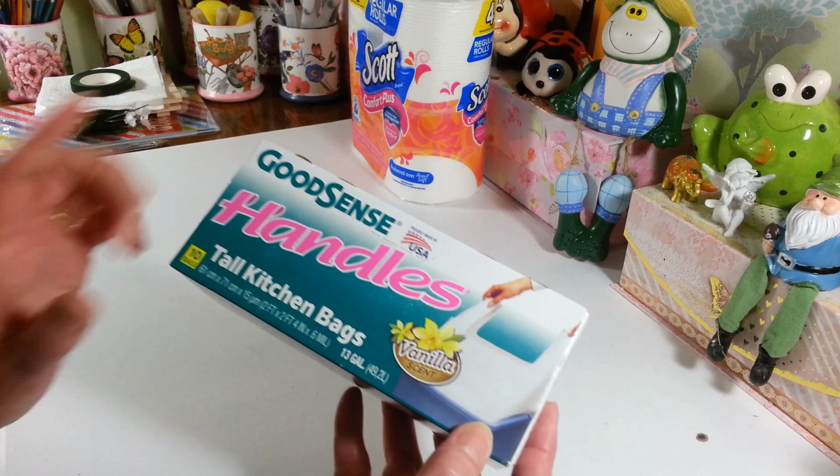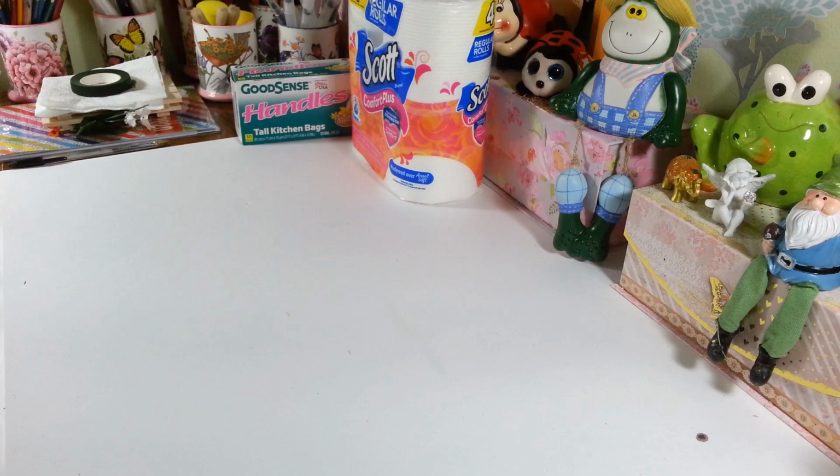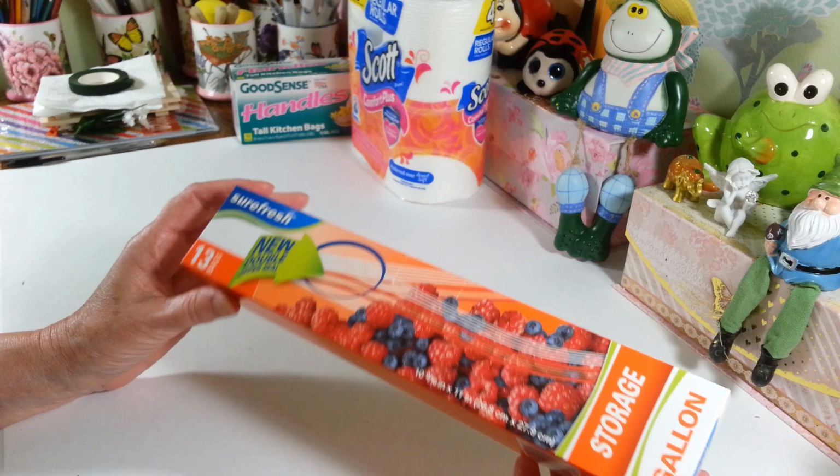So I grabbed another pack of these. These are the 10 bags of the 13-gallon vanilla-scented garbage bags. And you guys all know I love them. I grab one every time I'm there. And then I picked up another pack of these because I was out. Gallon-sized storage bags. You get 13, and the zipper kind. And these are fine. I've been using these while I haven't been going out to the regular stores too much.